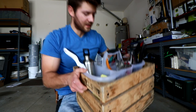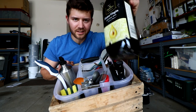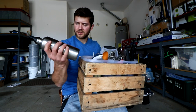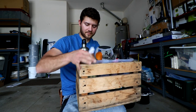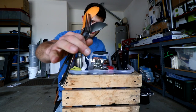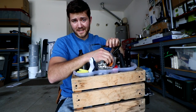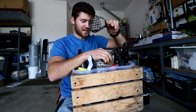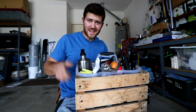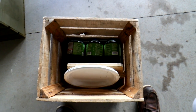This crate is my designated cooking and washing crate. Cooking oils on this side, like olive oil, coconut oil, soap bottle, which I need to re-Sharpie. Sponges. Utensils. Gotta have a spork. Lighters. And then of course my designated banana pancake smasher. And cinnamon. Cutting board. Plates. And then on the bottom, I got 3 1-pound propane bottles.